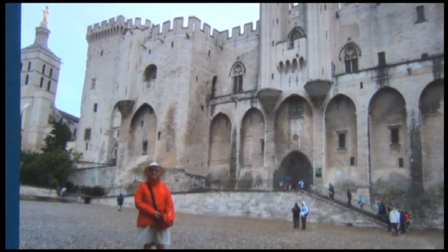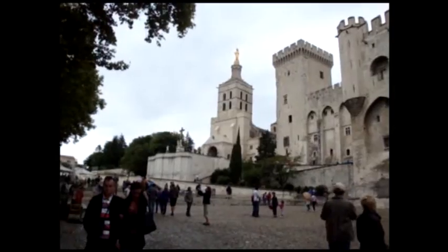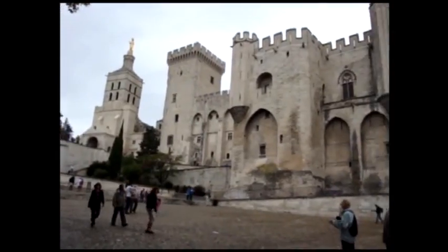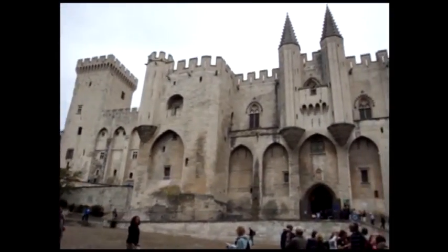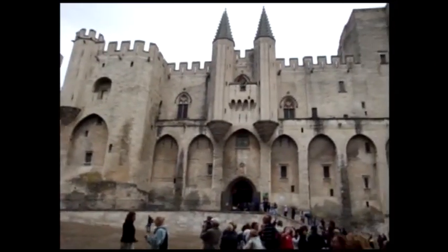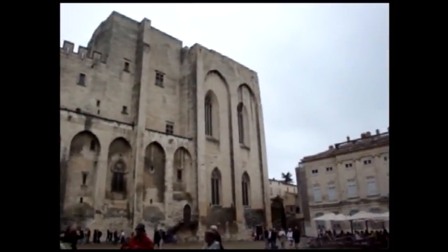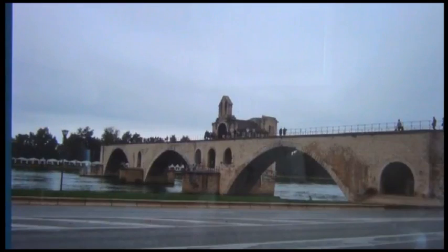This is the Pope's Palace, which dates back to the 14th century. This is the Pope's Palace in Avignon. Our group is straight ahead of us if you want to watch for them. And of course, no trip to Avignon is complete without a trip to the famous bridge.